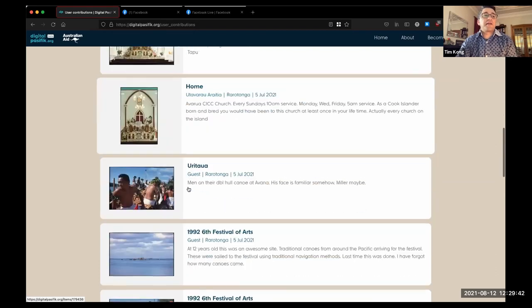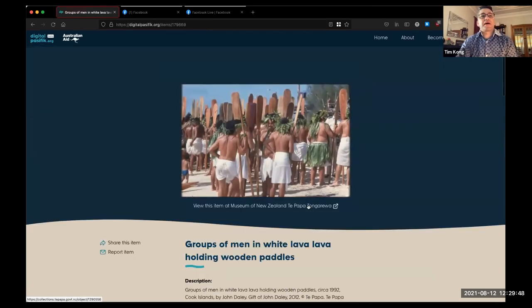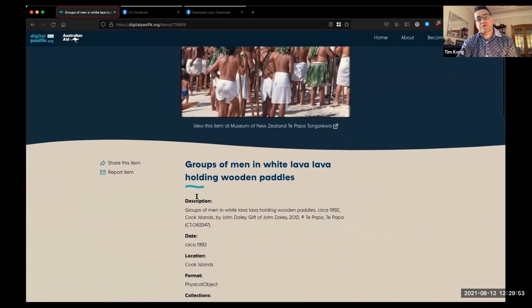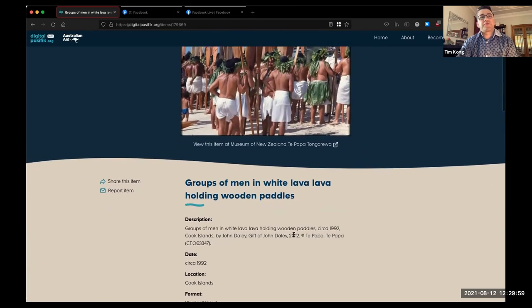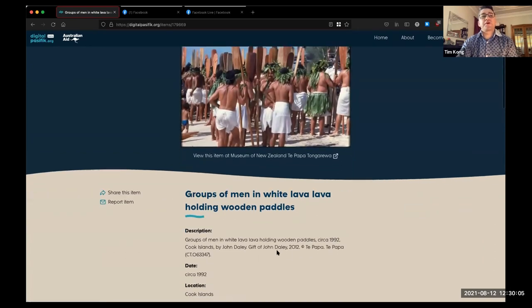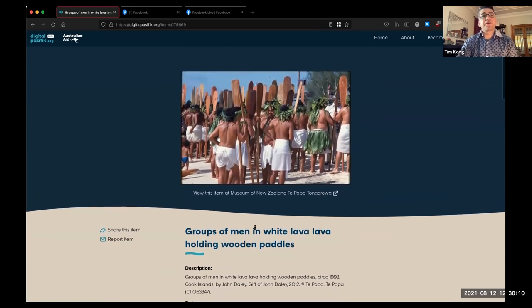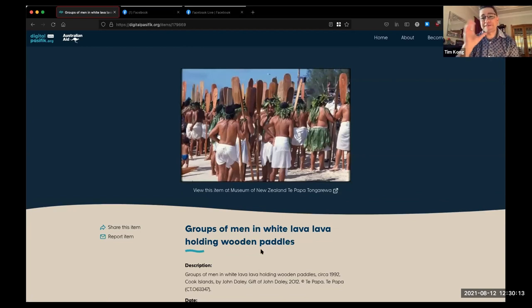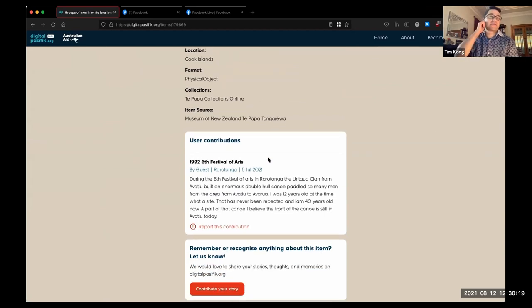So if I find this one here, I quite like this one because this is a photo held by Te Papa, the National Museum of New Zealand. The metadata or the description of it is very plain. It describes what's in the photo. It's from a photo taken in approximately 1992, but gifted to them in 2012, and they've labeled it here with this detail. That's it. That's all the information they have on it. Groups of men in white lava lava holding wooden panels is the title. Because of this little feature that we've built, this guest who's contributed has written a little bit more about it.